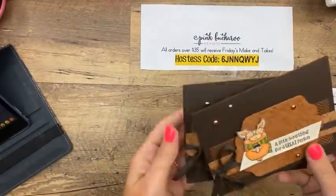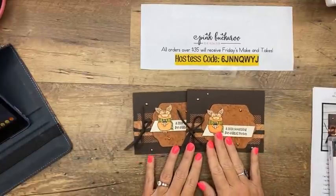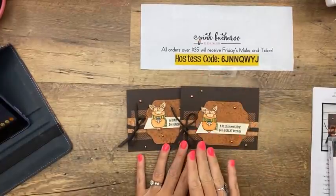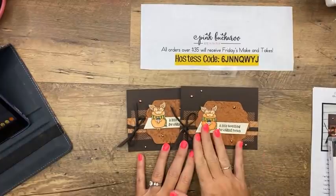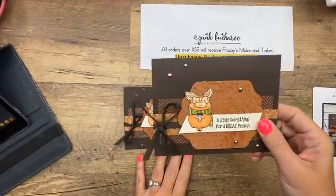I saw one of the very first cards I saw with the pig, they had made him like a Harry Potter. It was a Harry Potter card. And he had like the red and gold striped scarf. It was so cute. If you look on Pinterest, you'll be able to find it.